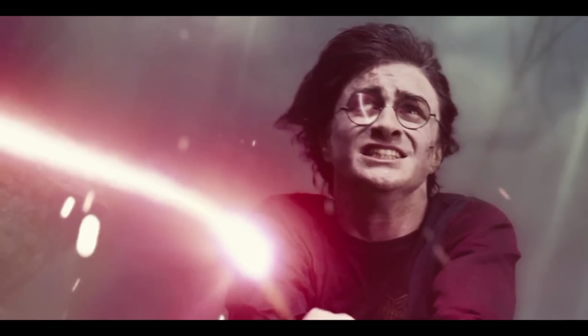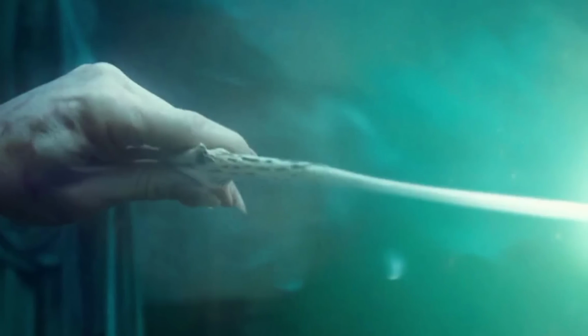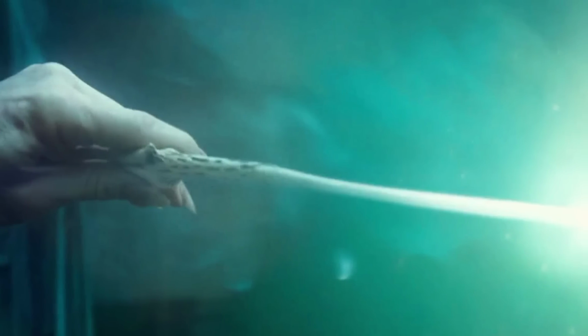Are they simply arbitrary, or are we able to derive some sort of relationship between the colour of the spell and the type of spell itself? What is the underlying meaning behind these spell colours?